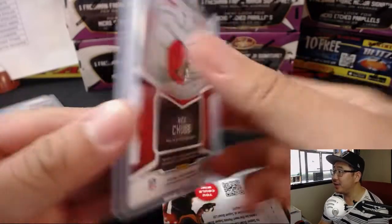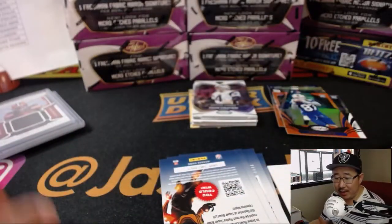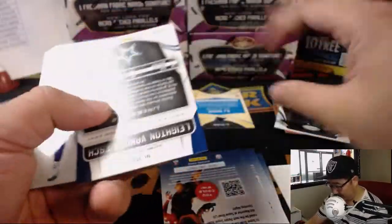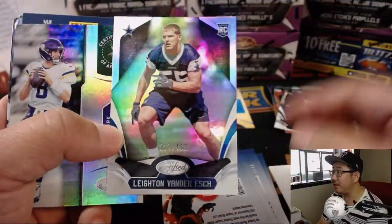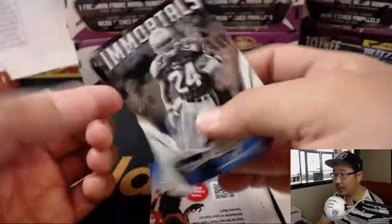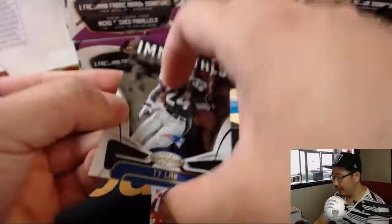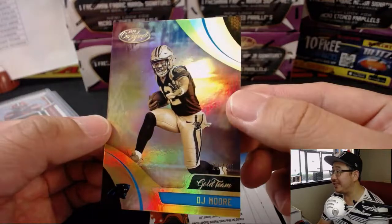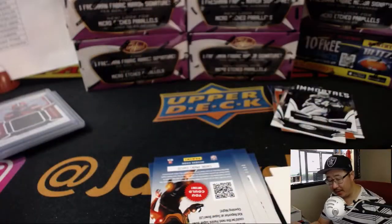All right. There's Nick Chubb for the Browns. That relic goes to Mark Glassman. There's Leighton Vander Esch, who looks pretty good, too, in camp. And the last one here is Gold Team DJ Moore out of 25 for the Panthers.